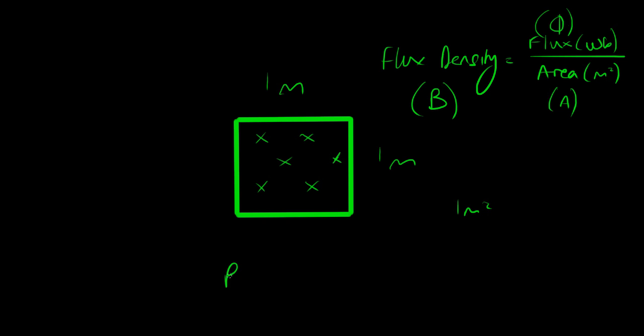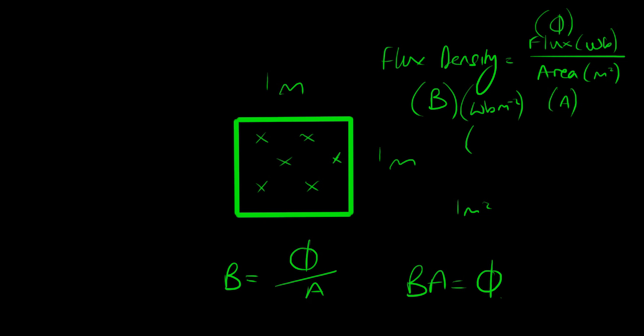And you can have an equation like this: BA is equal to phi. Another unit of measure, based on this, we know that the unit of measure is Webers per meter squared, right? For flux density. But a more common way of representing it is a Tesla. Flux density is also a measure of the magnetic field strength. So the strength of the magnet is measured in Tesla, or Webers per meter squared. Right? Okay, that's something that we needed to cover.